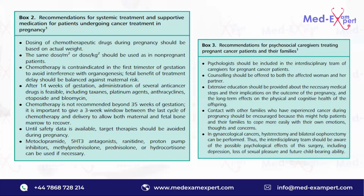Those who don't know, please update this: it's not 20 weeks of gestation. In the UK and this TALK article, they have given 14 weeks, but in the FIGO guideline it is 16 weeks. And also remember the next point: chemotherapy should not be given beyond 35 weeks of gestation, and it is very important to give a 3-week gap between two successive chemotherapies.